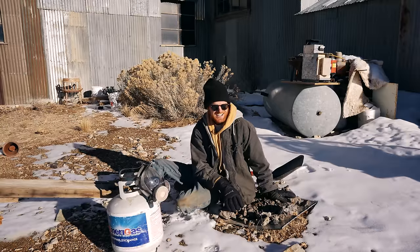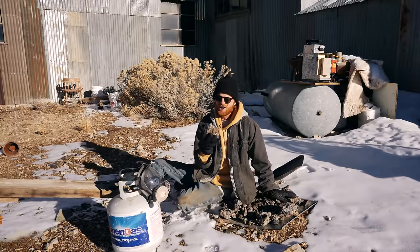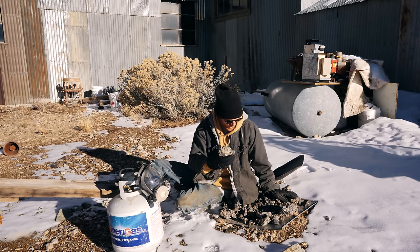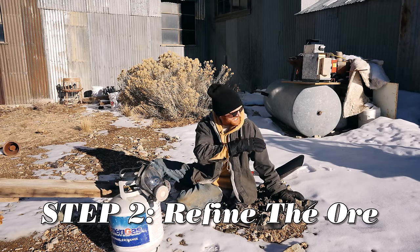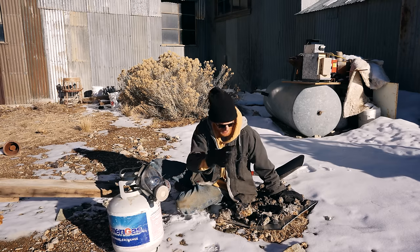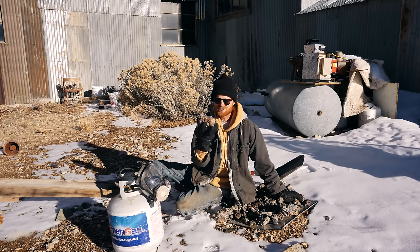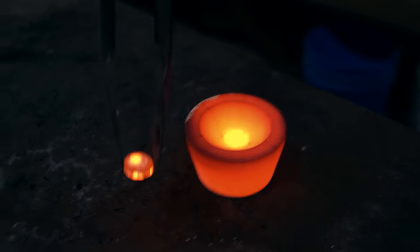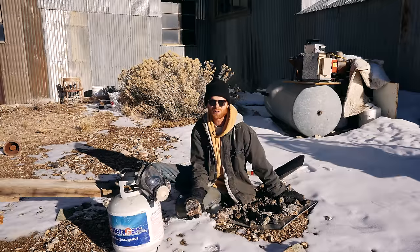So as you can see, since I mined all of our galena from down in the Union Mine, it has snowed. So I need to clear this. I need to probably build some bit of overhang so we can do the refining that we need to do. Because now it is time in the process to go from this, which is raw ore, down to pure silver. This is potentially the hardest part of the whole process.